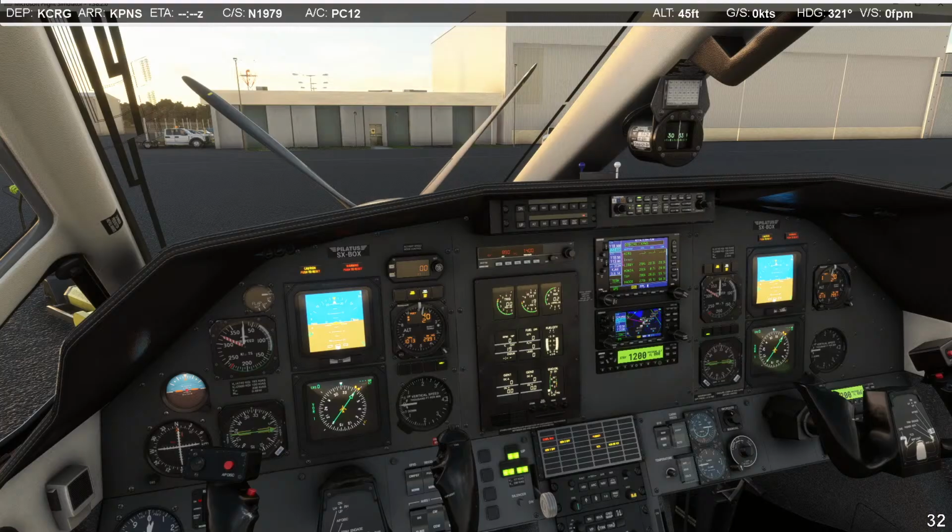Jacksonville Tower, this is November 1979. Currently at Jacksonville Executive, requesting IFR clearance to Pensacola. November 1979, what's your location? We're at Jacksonville Executive.